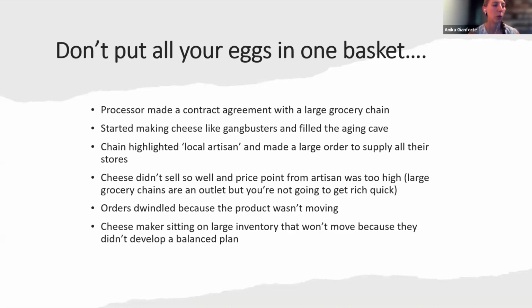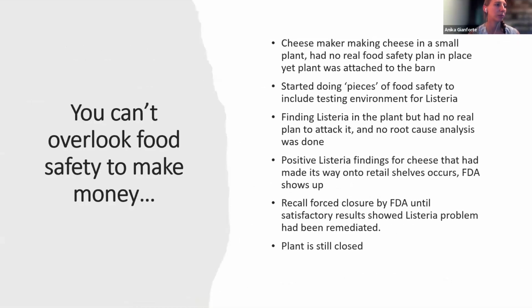So the orders ended up dwindling because the customer's product wasn't moving. And the cheesemaker ended up sitting on a large inventory that they couldn't move because there was no other outlet. So there wasn't enough of a balanced plan. All of the eggs were in one basket, and that ended up being a massive setback for this operation.